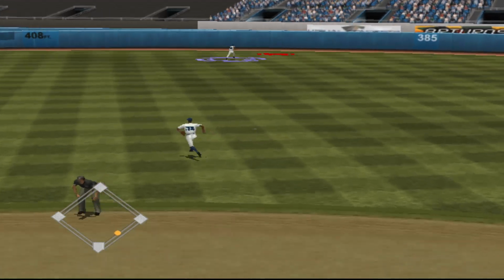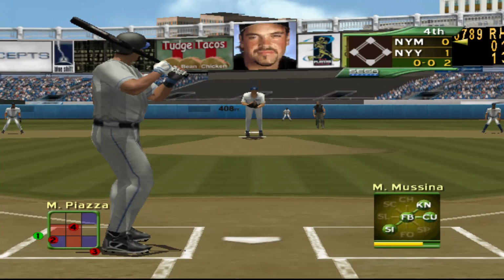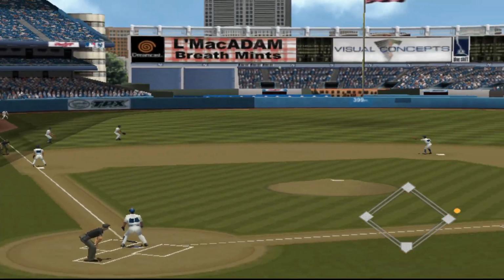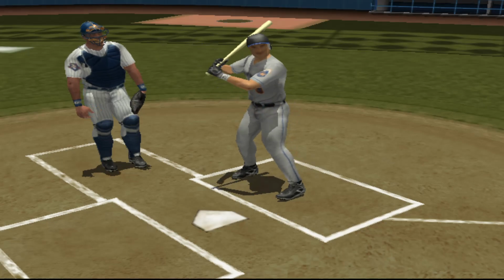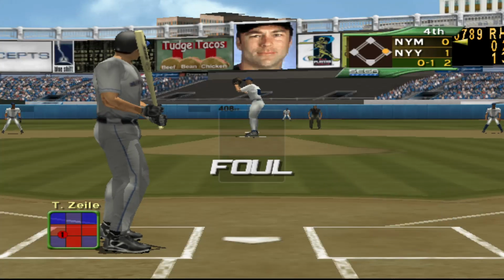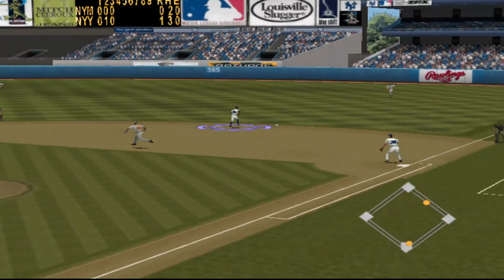A towering fly ball to the gap in right center. Williams catches this one in the air for the out. Mike Piazza gets ready to come to bat. On the game, he's 0 for 1. Laced to third. Zeal steps in. Little squibber goes foul. No balls and 1 strike. A runner on first with 2 outs. The curve is taken for a ball away. 1 ball and 1 strike. It's a ground ball. That's a hit.